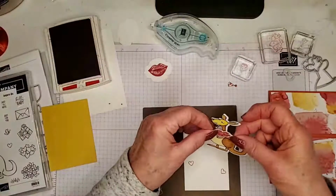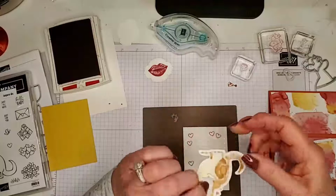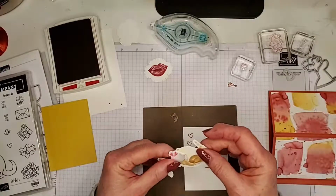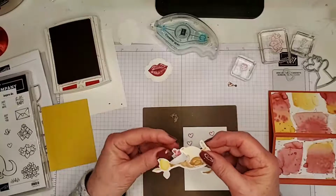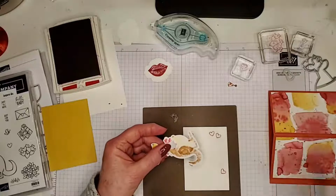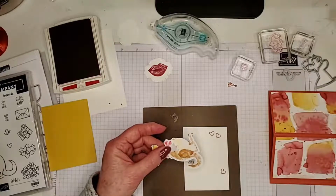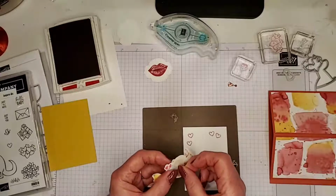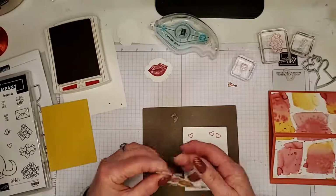Now I've tucked this in the pocket, and to keep it in there, what I might do is just glue, or I could even use a little tiny piece of Scotch tape, or you could use a glue dot to keep that in the pocket while I'm working with it. Okay, so I'm just going to glue that in.